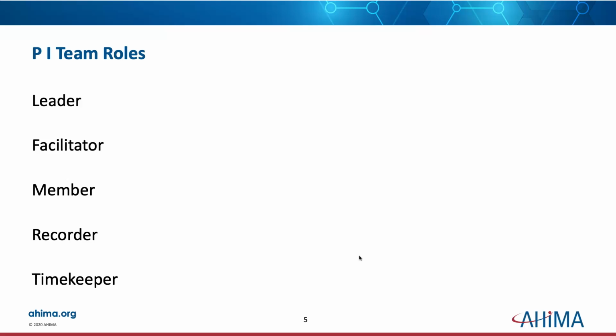We definitely need a leader. We've got to have members and they've got to be representative of all these areas. We could have a timekeeper, yeah. Different people can volunteer. We could have one person every time, but we definitely need a recorder. And if our leader is not a really good, experienced PI leader that can facilitate as well, then we need an experienced facilitator.